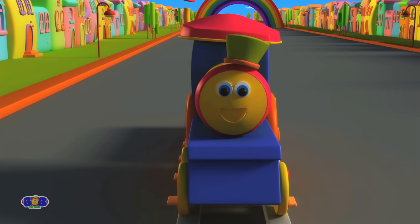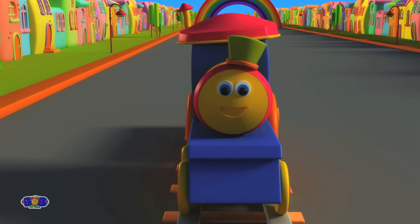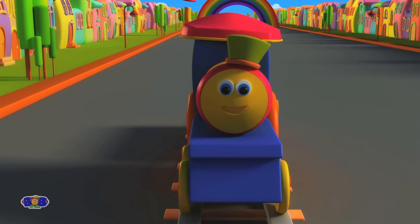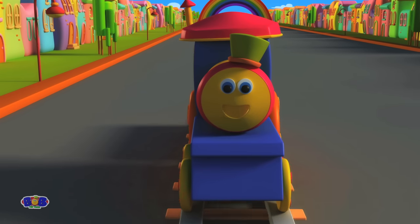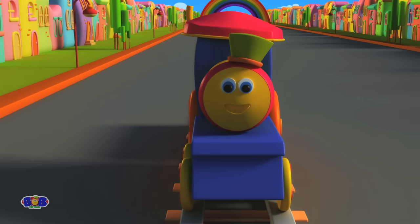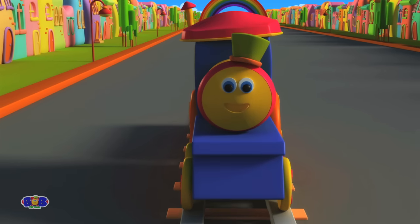Hey, I am Bob the Train. I drive on the tracks. Passengers can sit inside me and travel to faraway places. I also carry goods from one place to another. Let's go and meet the other modes of transport.